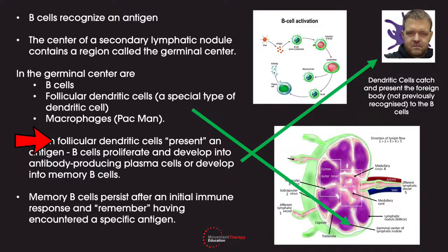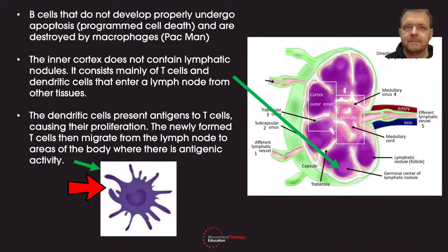There's some kind of weird thing that's entered the lymph node. Go and deal with that. The B cell does its thing depending on what it needs to do, so either producing antibodies or memory cells. And then the macrophages will clean up any debris that's left behind. So memory B cells persist after an initial immune response and remember having encountered a specific antigen. So if it comes back in again, then it can deal with it.